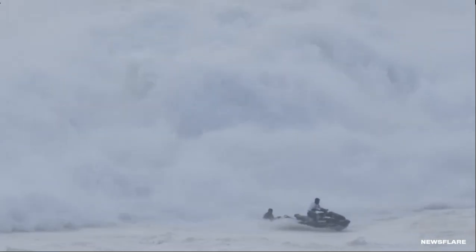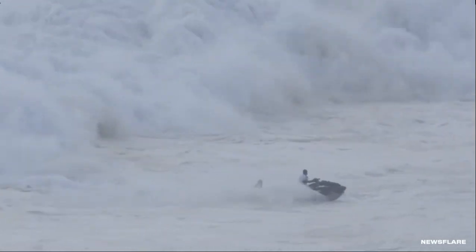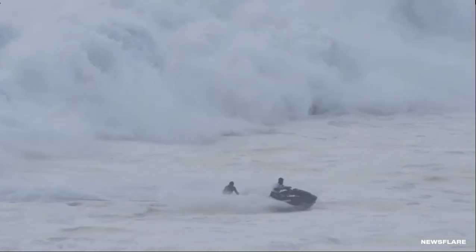They disappear in the white for a moment, but moments later, they break through safely. The World Surf League called it one of the craziest rescues they'd ever seen.